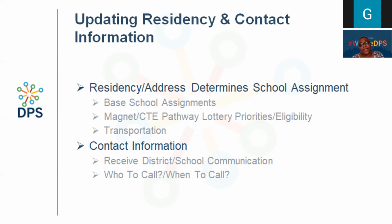If you have questions about what school your address is assigned to, you can always reach out to the Office of Student Assignment, or you can go to our school locator that's located on the Durham Public Schools website, dpsnc.net. There's a school locator, and you can type in any address in Durham, and it should tell you what school your child or your address is assigned to.